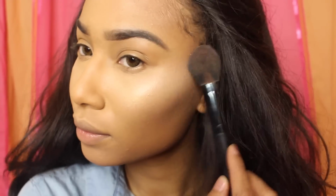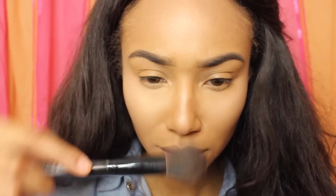Using this color from my NYX Contour and Highlight palette, it's actually a shimmery highlight, and I didn't even know they had a shimmery highlight. I was just playing around with it, and I realized it has shimmery highlight, and I was like, OMG, this is awesome. So I'm using that as well on my nose, my cheeks, my Cupid's bow, my chin, and my forehead.